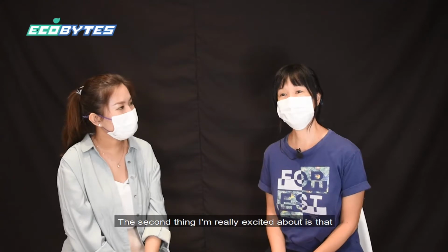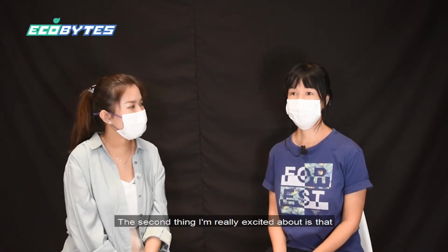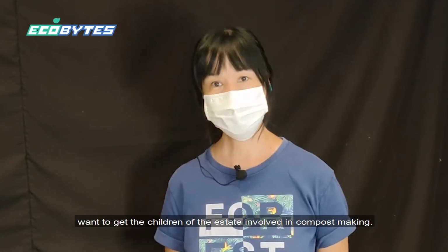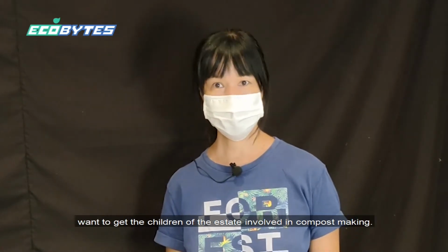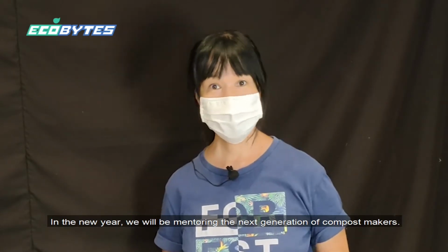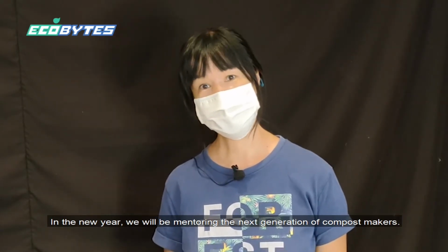The second thing I'm really excited about is that the management committee in Regent Heights actually wants to get the children of the estate involved in compost making. So in the new year, we will be mentoring the next generation of compost makers.